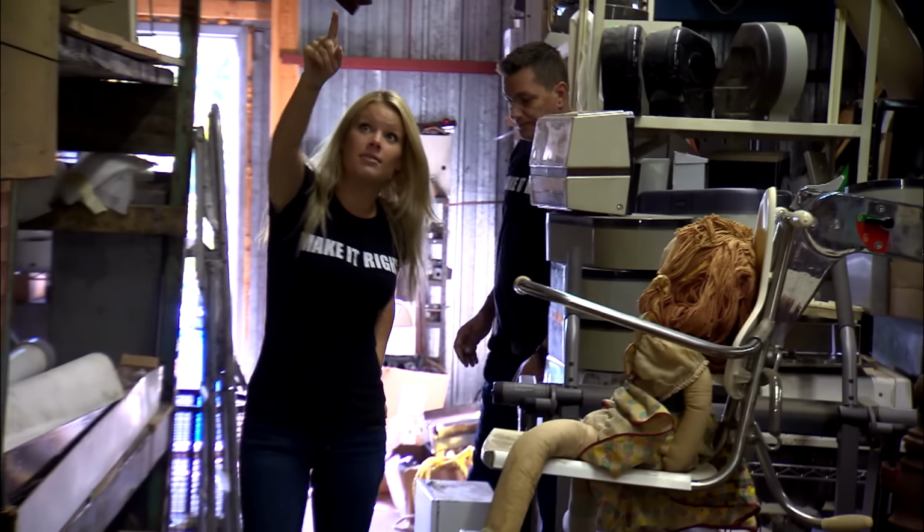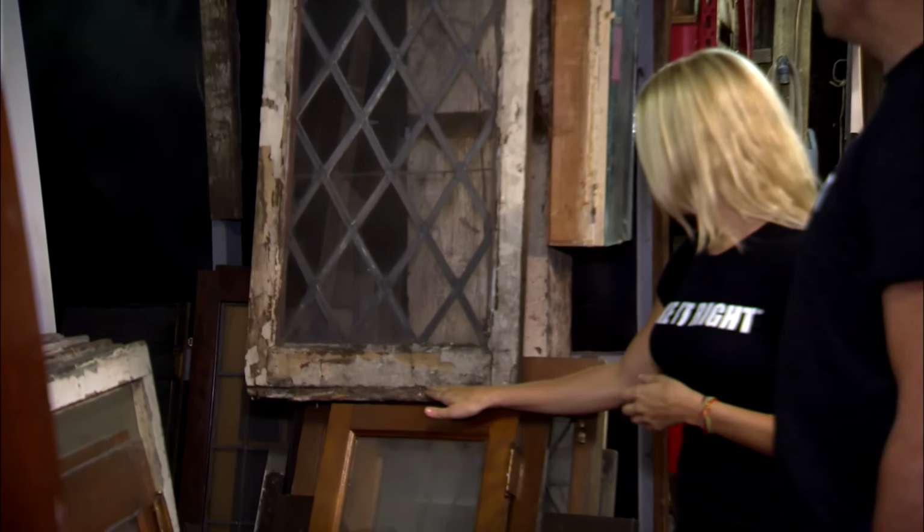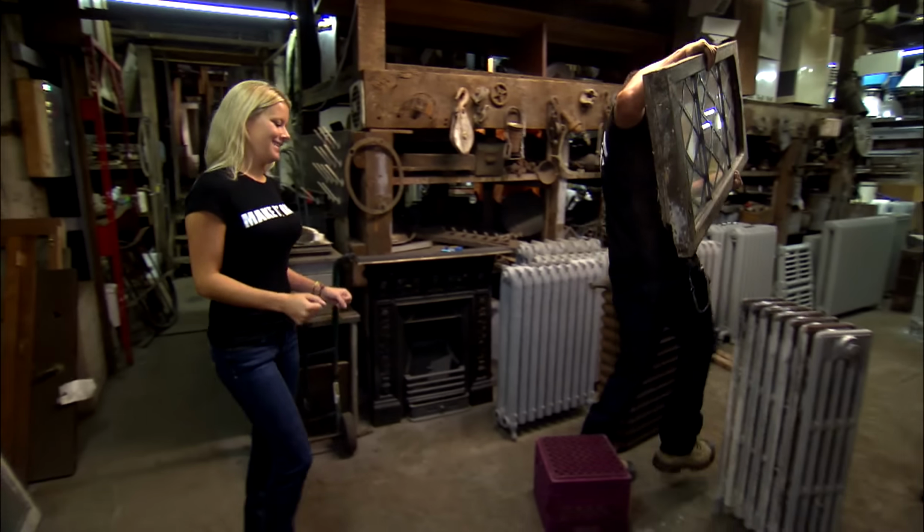I was looking at this green chair. I like that a lot. This is what I want. Oh, wow. Hey, that is awesome. That's a good find. I'm full of good choices.